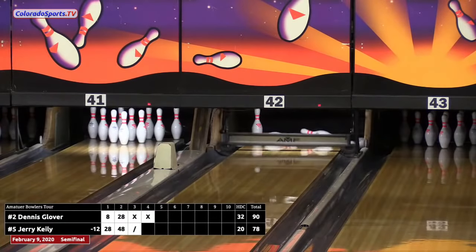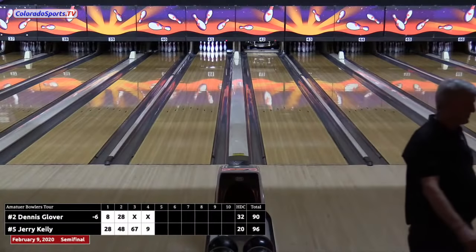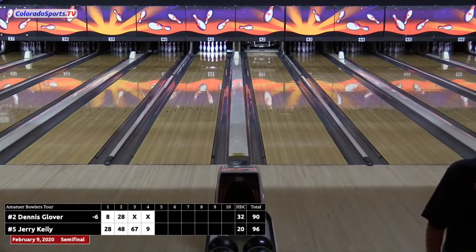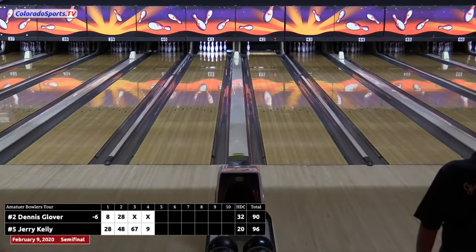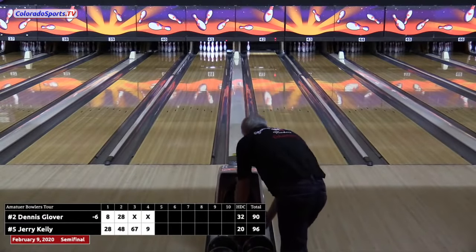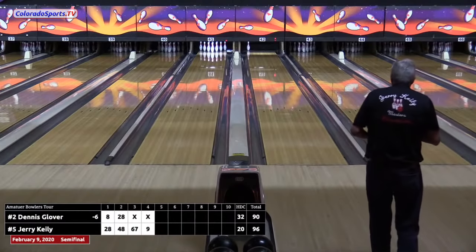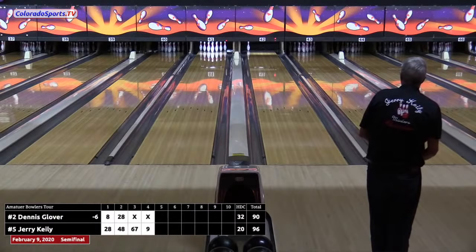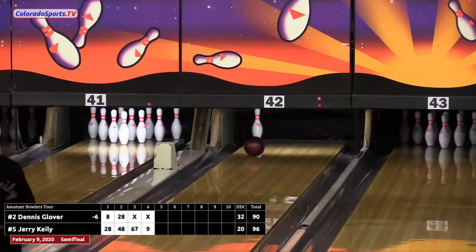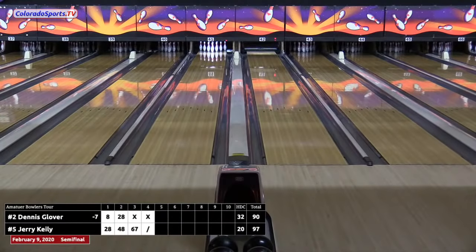Boom. Ooh, I liked the shot, but he couldn't kick out the 7. Good ball. Okay, no problem. So Jerry Kiley, closing frames, double spare.